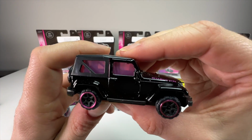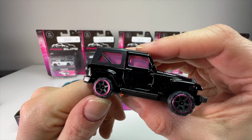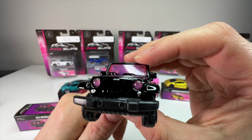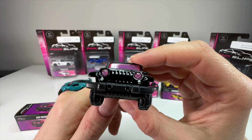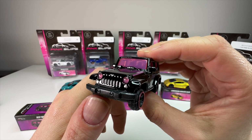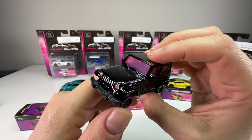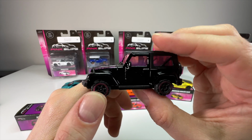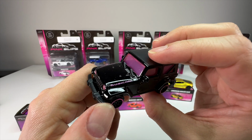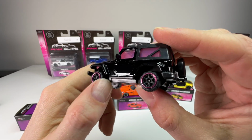So this is kind of interesting. It has pink windows, which definitely speaks to the pink slip line. It's got Rubicon. It has pink headlights. I think every car here does have plastic headlights, which is kind of cool. That's not a feature on any other diecast manufacturer in the United States that I know of. I don't think I've seen plastic headlights on a car in a long time on a lot of brands.